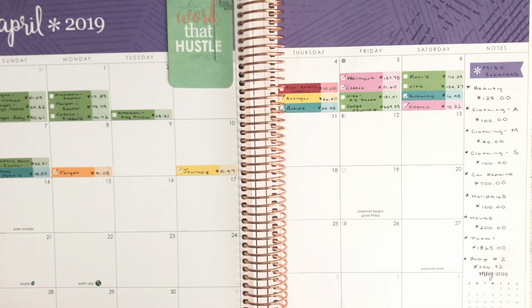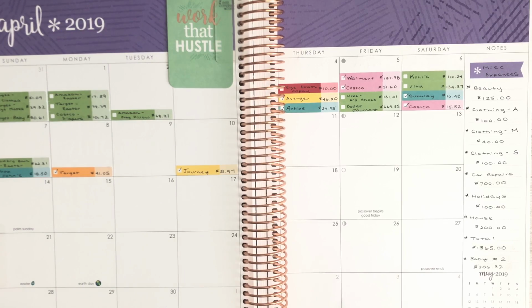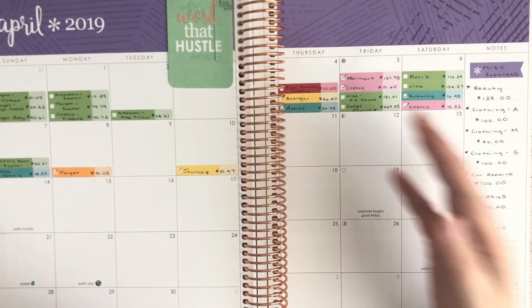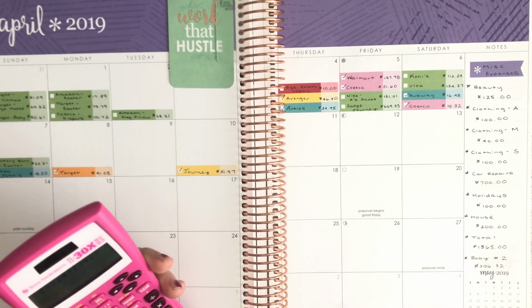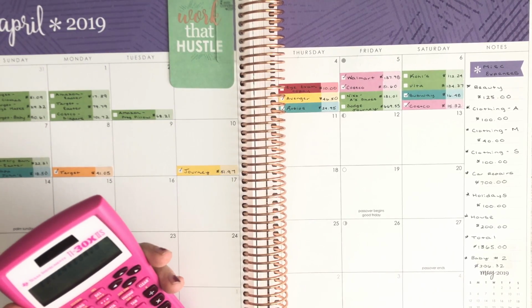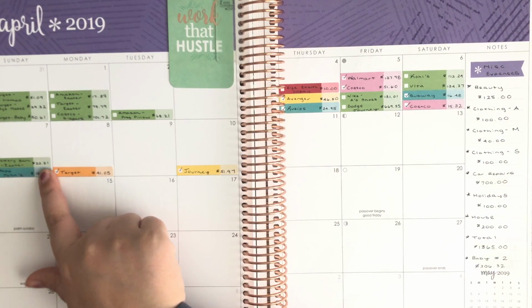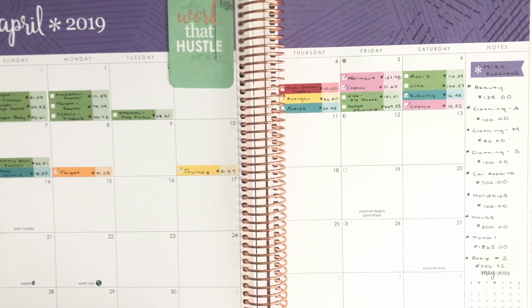I also got some powder foundation versus liquid foundation because I feel like the liquid foundation's making my skin worse, especially now that it's heating up in Arizona and it's a sweaty mess. I just don't like wearing liquid foundation when it's hot outside. So I picked that up, and that was $134.37. And then I purchased another Easter liner while they were on sale for our little one, because we do have a name picked out, which I will be sharing with you guys soon.